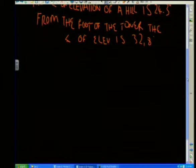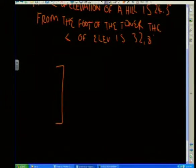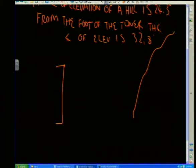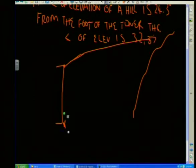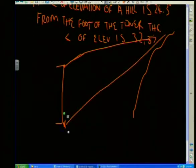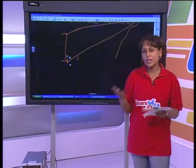If we have a look at what we've got, some sort of tower. And then you've got a hill. From the tower, you're standing at the top, and you look to the top of that hill, the drawing's gone a bit skew there, and you measure an angle of elevation. Then from the bottom of the tower, that's your eyeball, you're looking up again to the top of the hill, and they give you another angle of elevation.